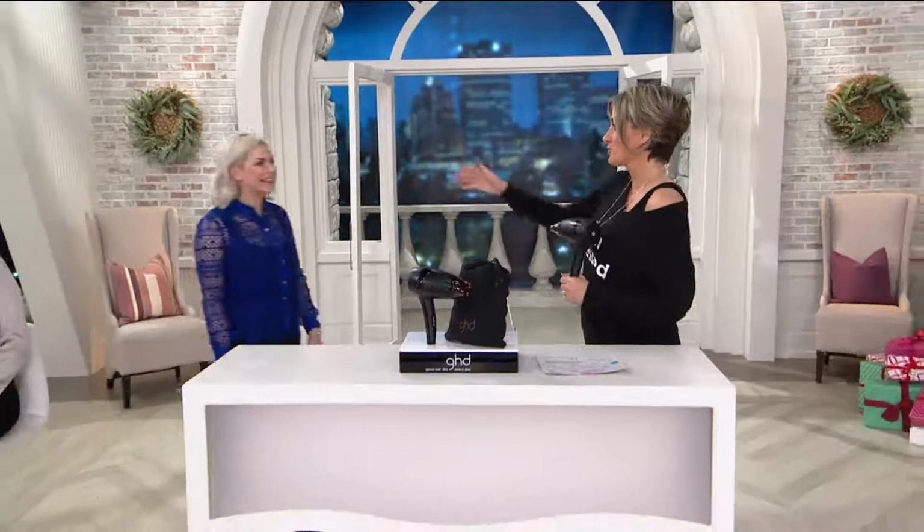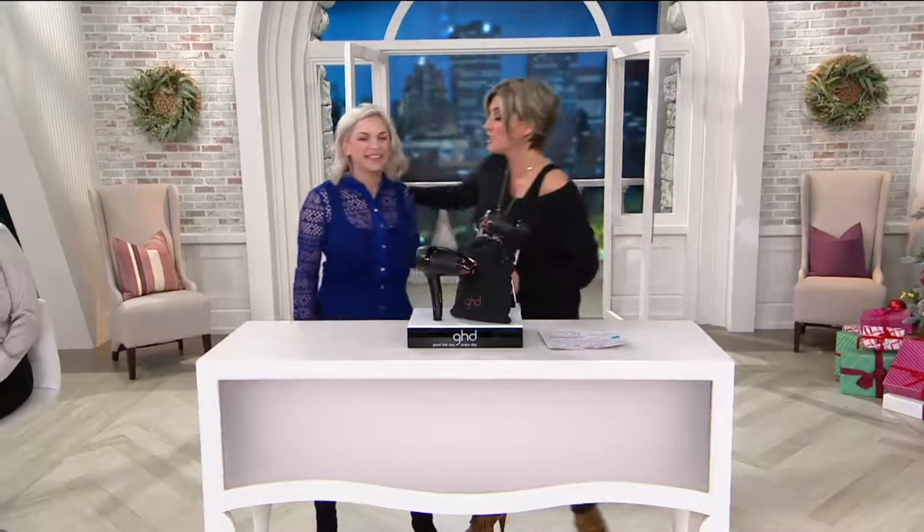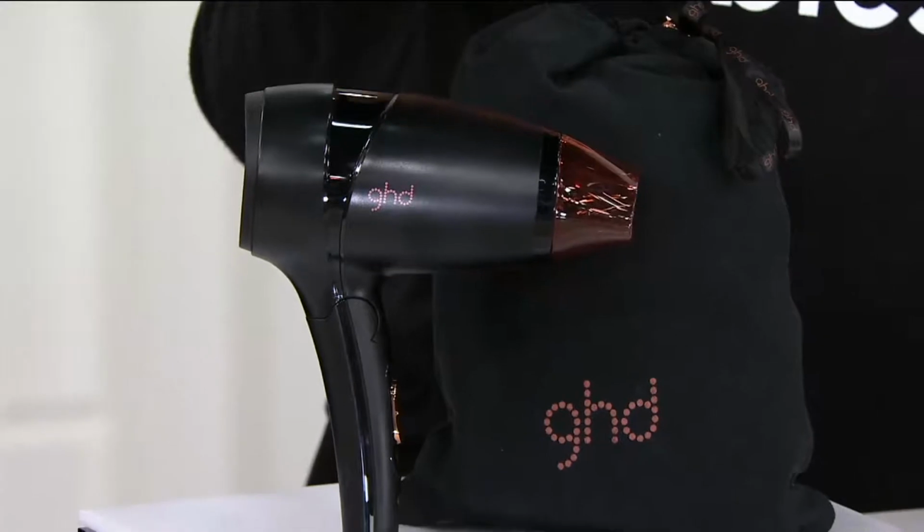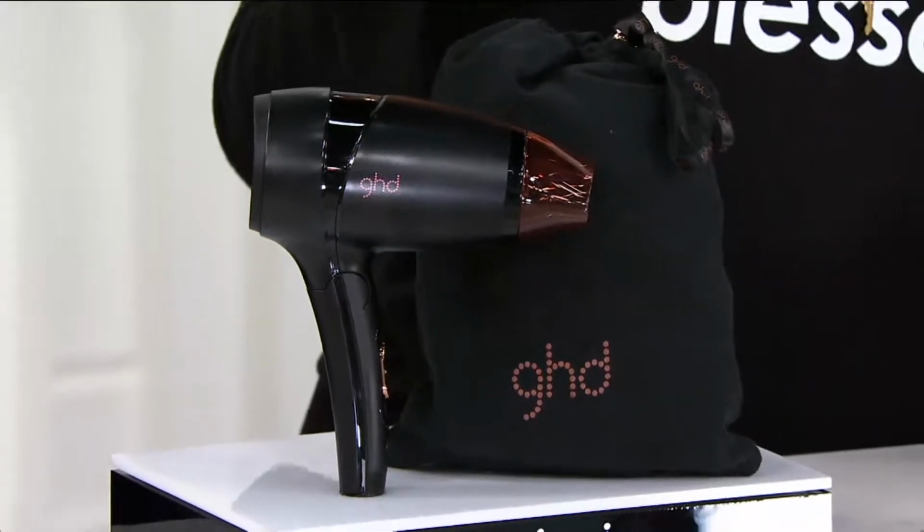When GHD launched here, it was thrilling. Hi. Janine is from Scotland, and she's darling. This is really exciting because this is debuting right now, and I've been talking about it on social media all day today, especially Instagram. This is the Copper Luxe, think gift of giving, the Copper Luxe Compact Flight Dryer. That is the cutest way of saying this is a travel dryer.